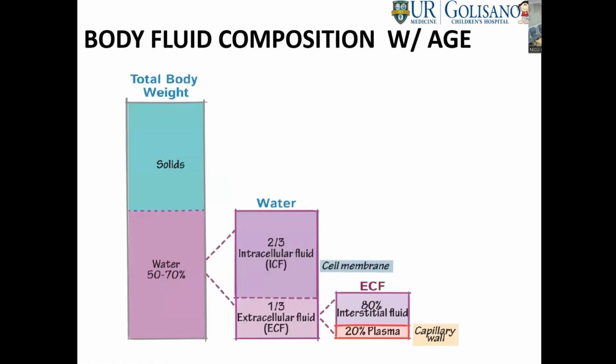So let's look at the body composition of fluid with age. Total body weight is made up of solids and water, but water is made up of intracellular fluid compartment and extracellular fluid compartment. And the ECF, we have 80% interstitial and 20% plasma. So it's important to note that at birth, there has to be a reduction in the extracellular fluid as part of adaptation to cardiorespiratory function that is physiologic. Babies are born with excess water. We've talked about that with the fetal lung fluid and a high total body water and high total body sodium.